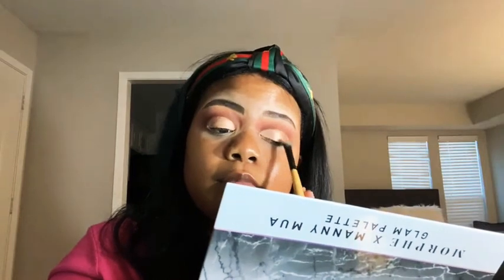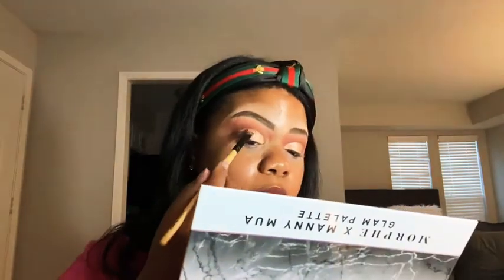Oh shoot. Okay, both of these palettes, I'm not really. Oh, here we go. Okay, let me do the bottom.